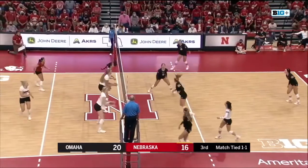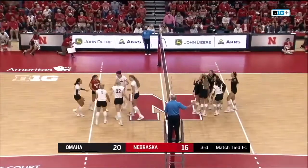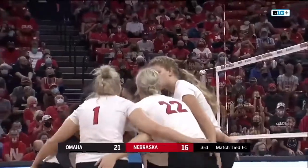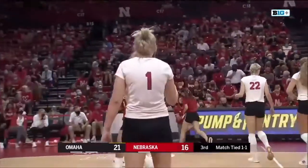Right side tip shot, limb back, not down, diving dig by Krause. Now a free ball over. Maverick ball, they're up 4. Shot in the middle and a kill for Lakin Graves. 21-16 Mavs. They're 4 away from winning this third set. For the moment, tied in sets at 1.